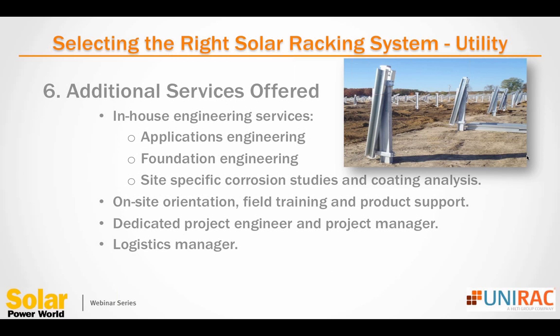Foundation engineering, which of course goes into preliminary final design of the pile system, which is, as Jeanette mentioned earlier, backed by third-party independent structural engineers. And then site-specific corrosion studies are typically always done to verify what the galvanization is or that coating for those specific materials of the racking in the field. Make sure they can stand the test of time for these long 20 to 25-year warranties that are offered.